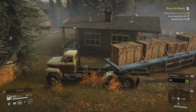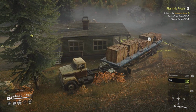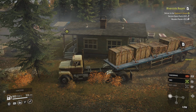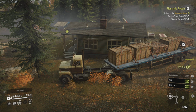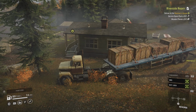But now I've tried to take it a little bit too tight, and something is caught on the house, and I can't go forward or reverse. Not much anyway. I don't even know what's catching, but it's not doing what I want it to do. Right, low range. Let's see if this will help. Just need it to go back a bit, really. Come on. Just trying to unhook it.